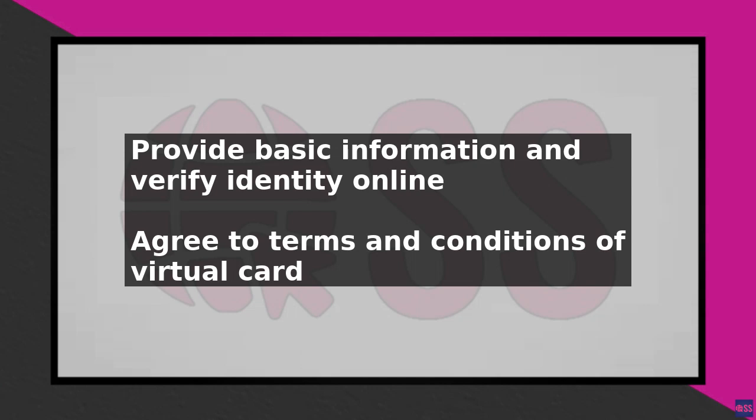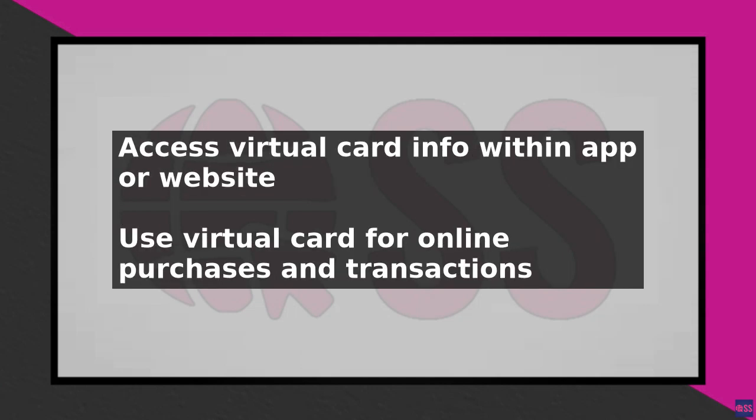The virtual card is a digital version of a traditional credit card, and it can be used anywhere that accepts major credit cards. One of the benefits of the Credit Karma virtual card is that it provides an additional layer of security for your transactions. Because the virtual card is not a physical card, it cannot be lost or stolen, and the card information is not stored on your device. This makes it a more secure option for online transactions.